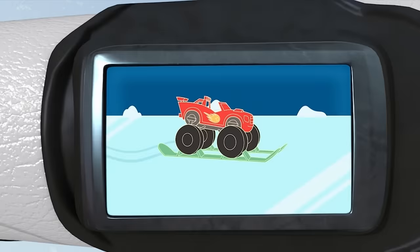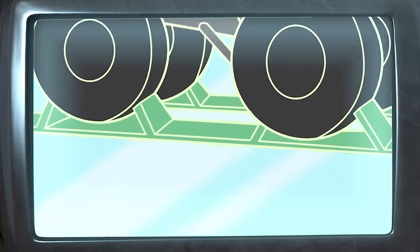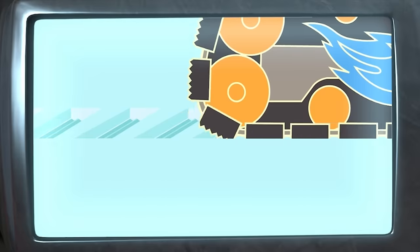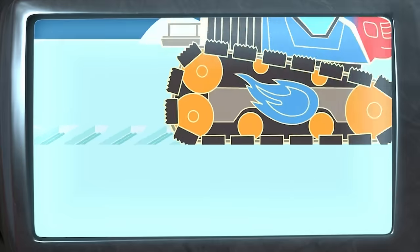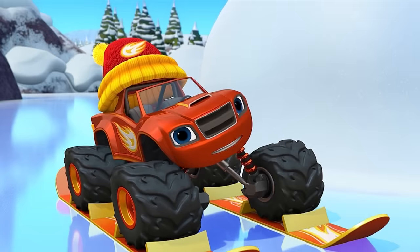Yeah. Friction is a force that happens when two things rub together. Blaze's skis and the ice are both really smooth, so they slide over each other really easily. There's not much friction. But what if instead of skis, we had a snowcat? Snowcats have tracks that are rough and bumpy, so when they move over the smooth ice, it's harder to slip and slide. There's more friction. Yeah! Come on, let's make the parts to turn me into a snowcat.